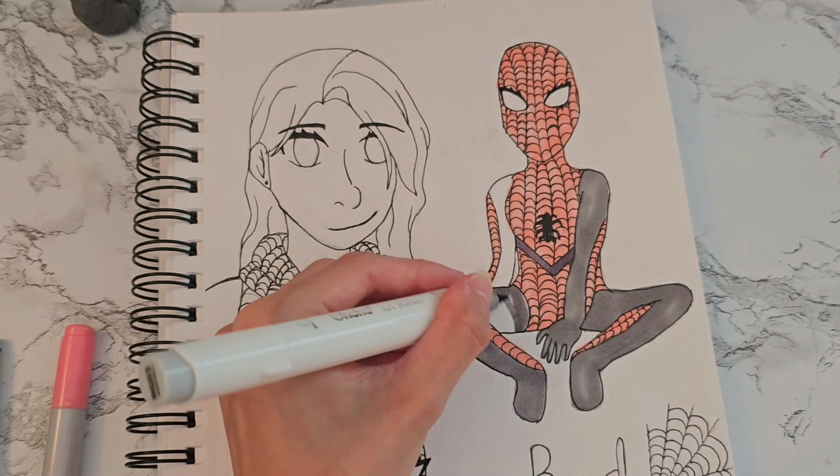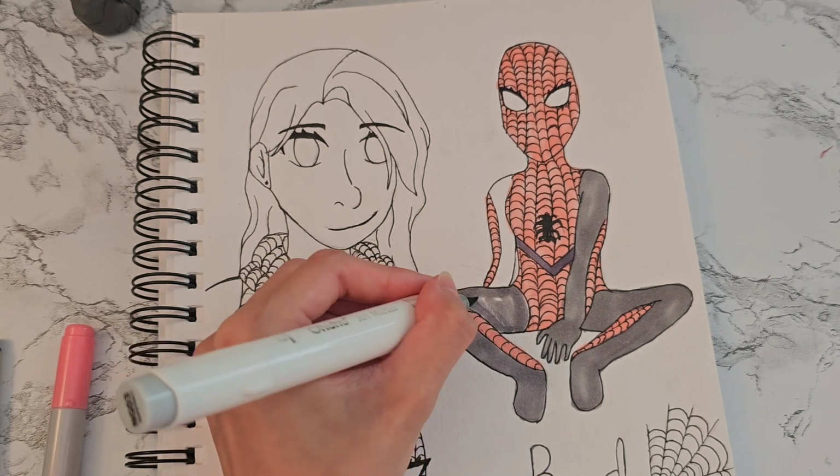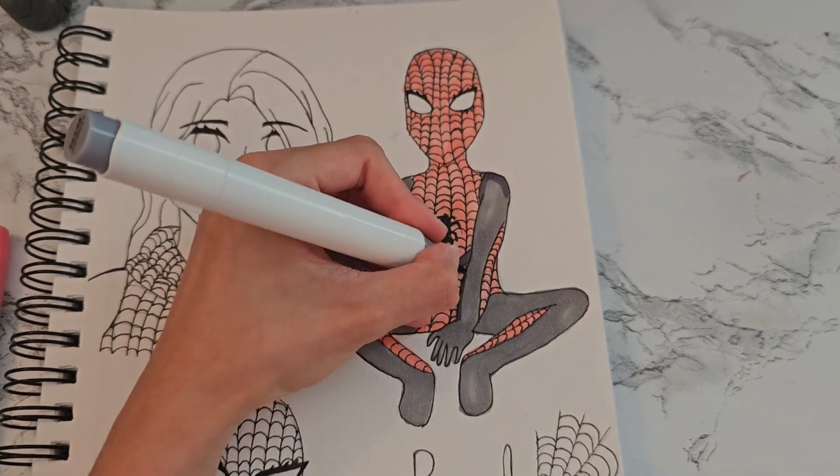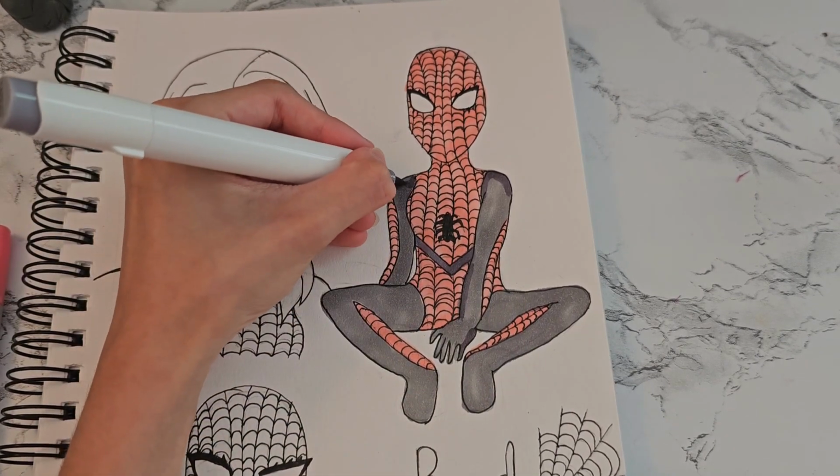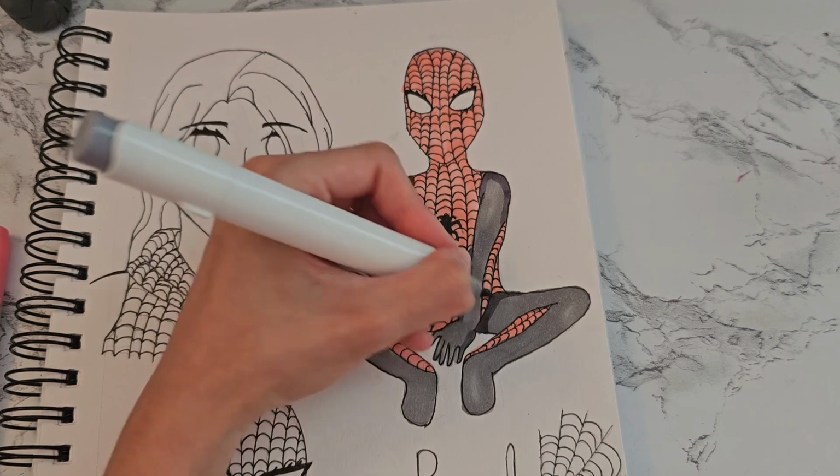And here is a funny fact about Red Web. I think she would really like ice cream. I think she would like strawberry ice cream, but I don't think she would like chocolate ice cream at all. But I think she would like strawberry, vanilla, and maybe mint chip.